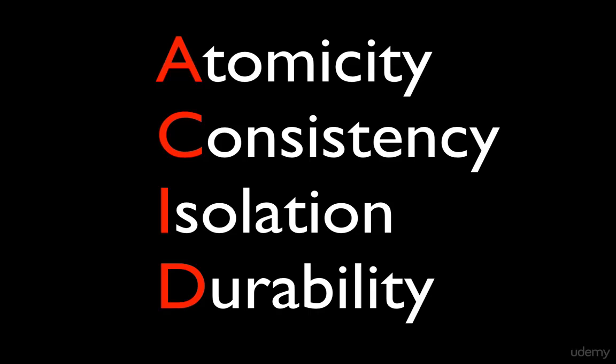So, consistency means a transaction can't leave the database in a state other than what it found it in when it started. Isolation. Isolation means just that the transaction is isolated. If there are two transactions both performing the same functions and running at the same time, isolation means that the transaction will execute and the other one will have to wait.